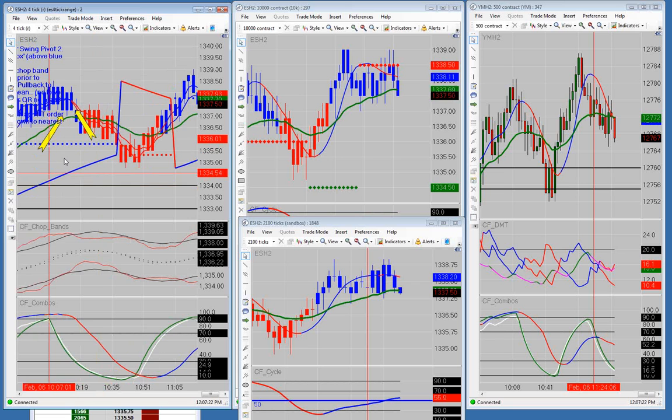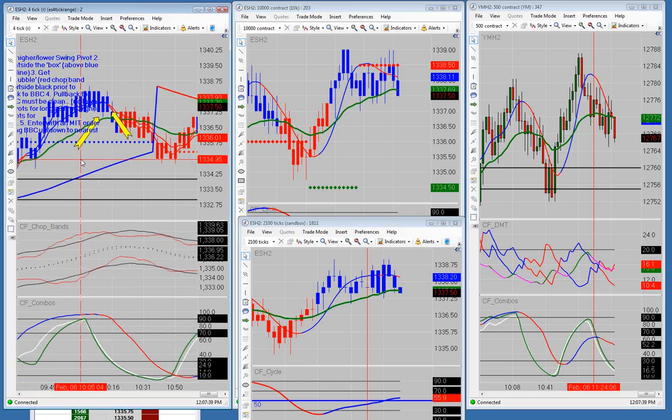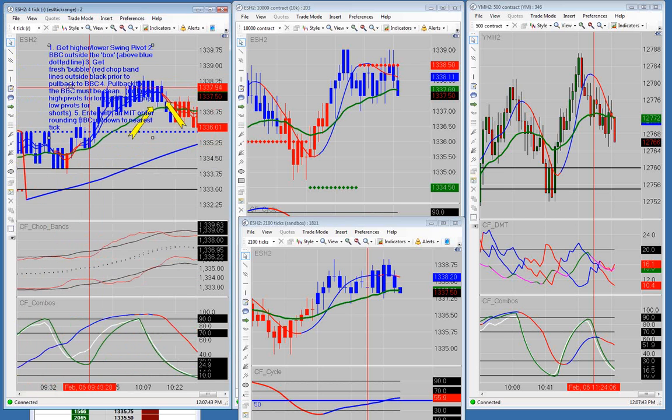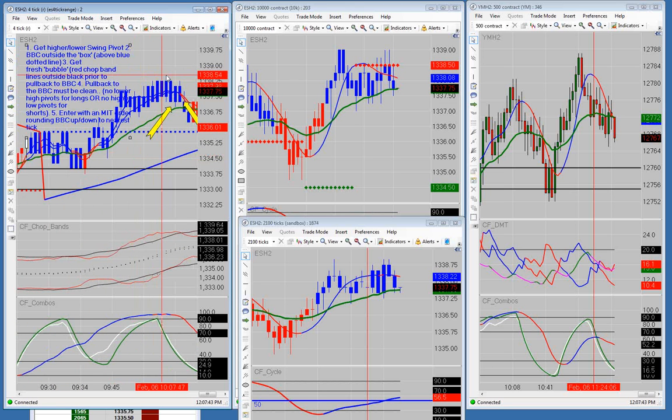Again, for anybody that's new to all this stuff, in the recap you'll be able to see this list of rules. I only have the list for the 4-tick range chart in here. I'll slide it over a little bit for you so you can see it a little clearer. The first thing you want to have is a higher swing pivot, which we got right here. This was a higher swing pivot.